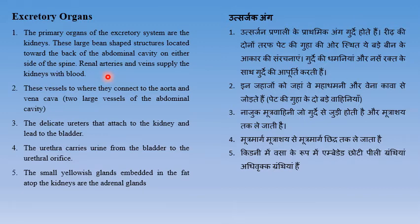The delicate ureters attach to the kidneys and lead to the bladder. The urethra carries urine from the bladder to the urethral orifice, and the small yellowish glands embedded in the fat atop the kidney are known as the adrenal glands.